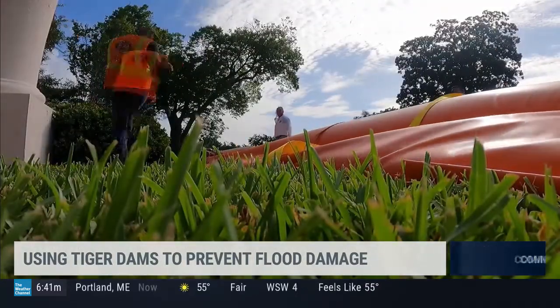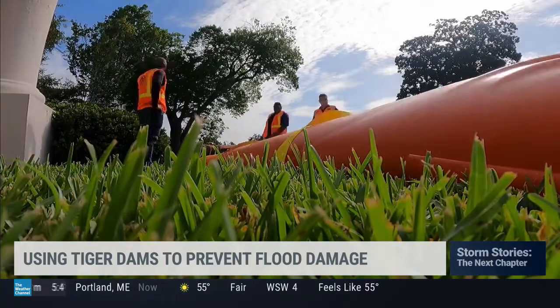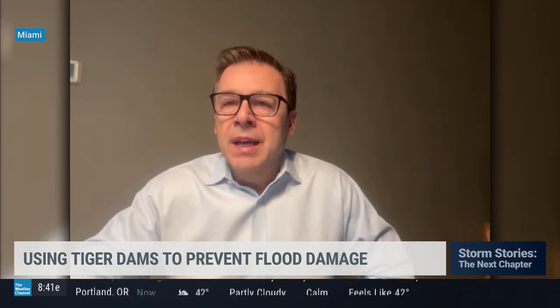So they put a temporary barrier up. Think of an elongated tube that can go from 1 meter to 3 meters high, 30 feet high, and it's a very good approach versus sandbags. As you know, many people over the last 500 years have been using sandbags, and Tiger Dams are a great alternative to sandbags. Let's talk a little bit more about that.